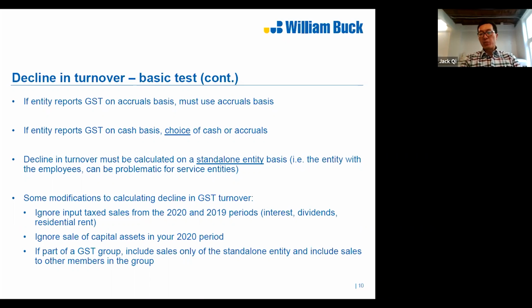There are some modifications when calculating the decline in GST turnover. I don't think any of these are going to be really relevant to the Stone and Chalk cohort. Input taxed sales, so this is more to do with financial institutions, interest, dividends, are excluded. Ignore sales of capital assets. I really can't picture a startup having massive sales in capital assets. And if they're part of a GST group, only include the turnover of that standalone entity. When calculating that, you don't ignore transactions with other members of the GST group. So it's very much focused on the employer.